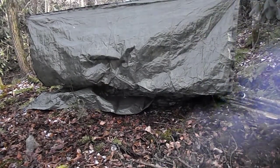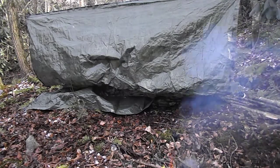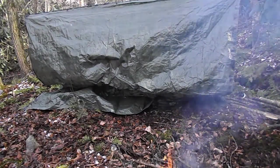Alright guys, so I got the log. I'm going to go ahead and put it in there now so you can see how that works. Oh, my log broke in half. That's alright.